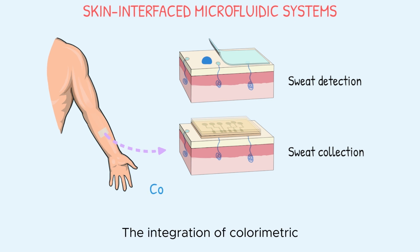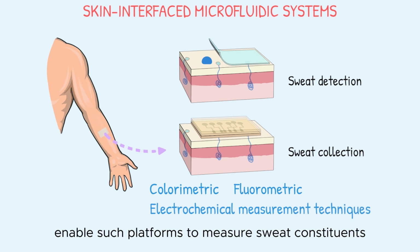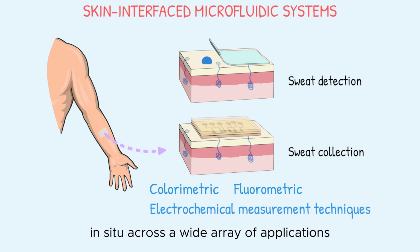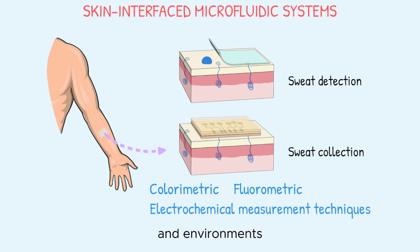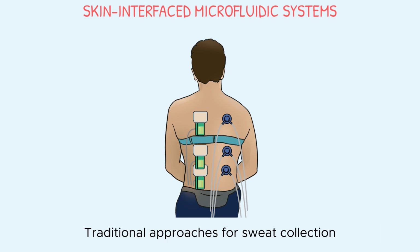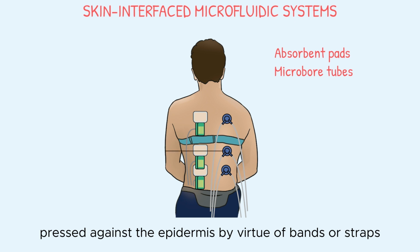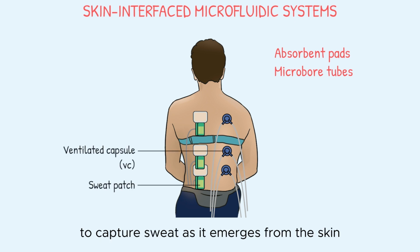The integration of colorimetric, fluorometric, and electrochemical measurement techniques enables such platforms to measure sweat constituents in situ across a wide array of applications and environments. Traditional approaches for sweat collection use absorbent pads or microbore tubes pressed against the epidermis by virtue of bands or straps to capture sweat as it emerges from the skin.